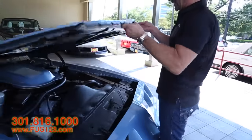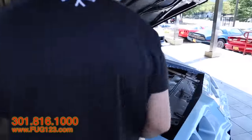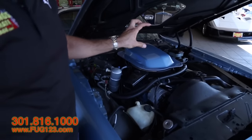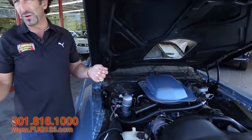Okay, let's take a peek under the hood for a minute. All right, so this is kind of nice too, because what you have in here is the original high output V8. This car has air conditioning, all right? It has power disc brakes. It has power steering. You know, well, Tom, why do you keep saying all those things?